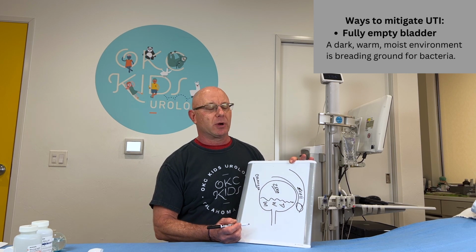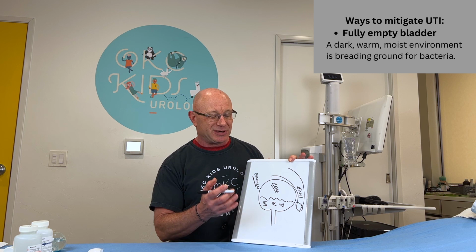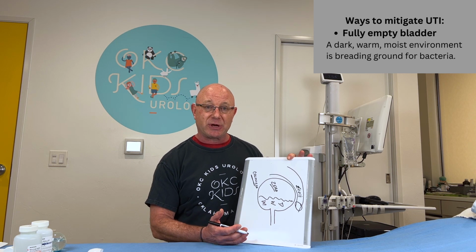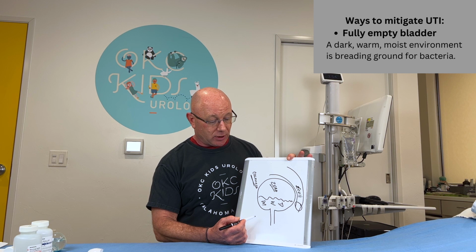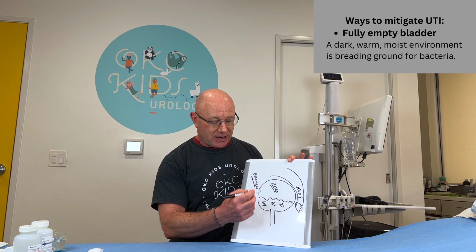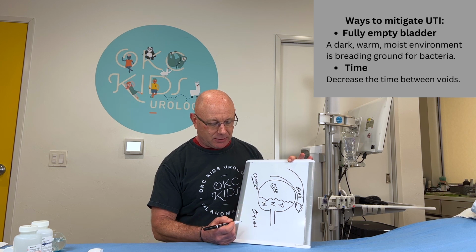That's what makes working up these viruses and actual UTIs more difficult, because pediatricians know they're always going to test positive on their urine. If I can't find a source, well, we can treat that. But just remember, you can always work on emptying better, and you can always work on decreasing these elements, because bacteria like darkness, warmth, and moisture. And the fourth thing that they like is time, extended periods of time.